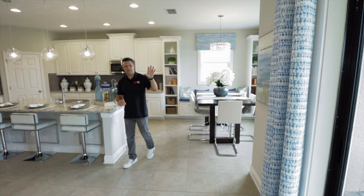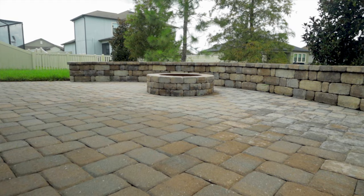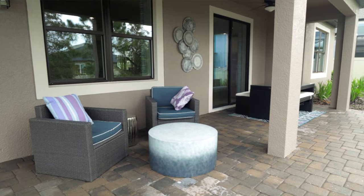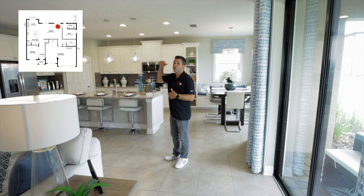And as we look outside, I can see that they have this little fire pit set up with stone pavers. Just this really nice touch overlooking the pond. Now, as we move in from the kitchen, I'm a sucker for tall ceilings and wide open layouts. This home has achieved that.